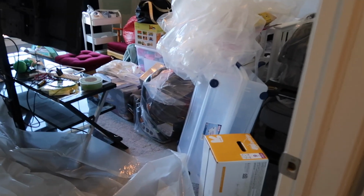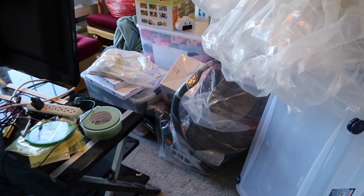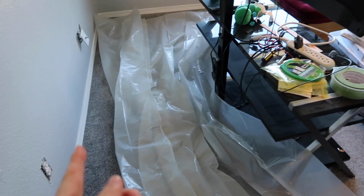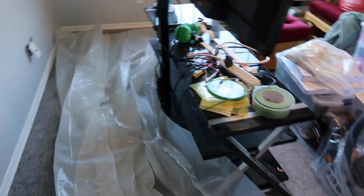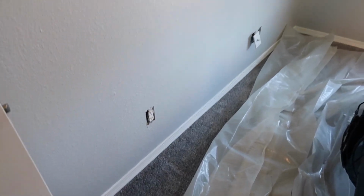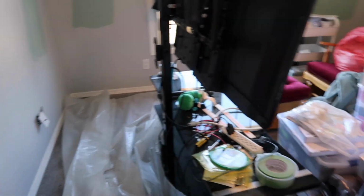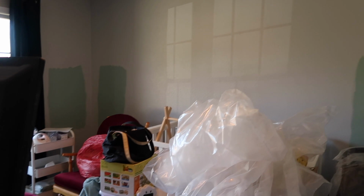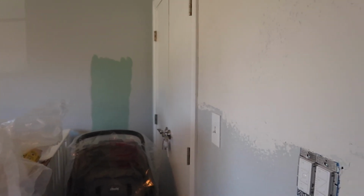I've got a ton of stuff packed in here already. Clothes that need to get put in the dresser, the dressers are gonna go right here. This needs dragged into the other room. The wall right here still needs fixed, so this will be the last one I do. But I think I'm just gonna have to go wall by wall and get this wall painted, then shift everything, paint that wall, shift everything, and then paint that wall. And then obviously this one last.